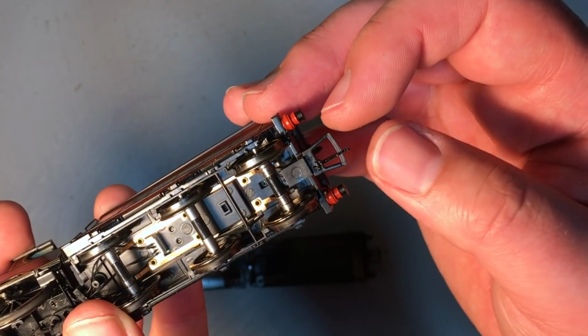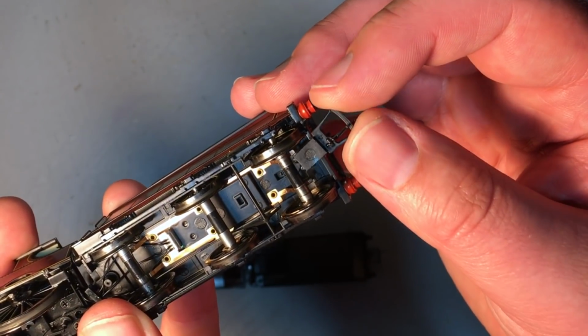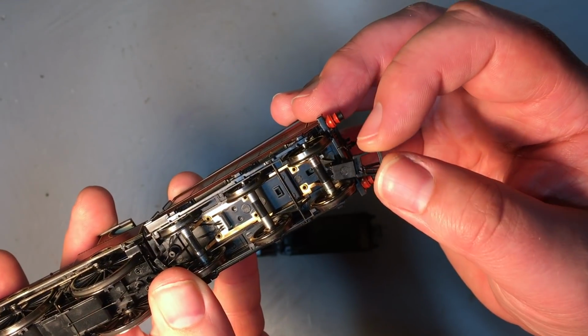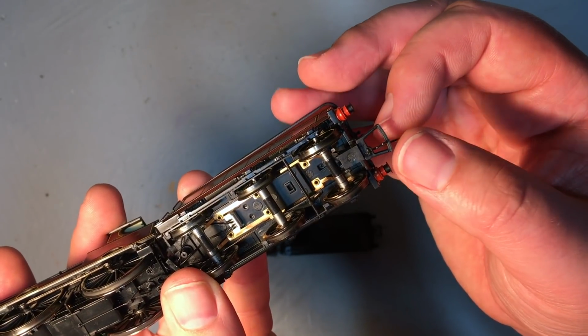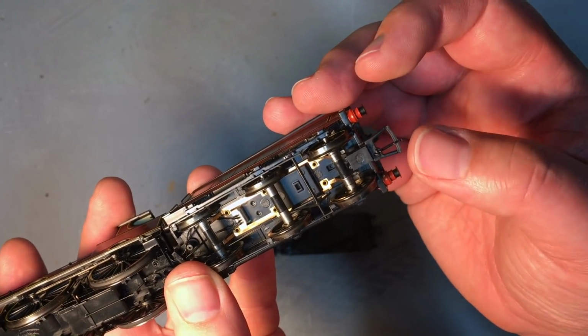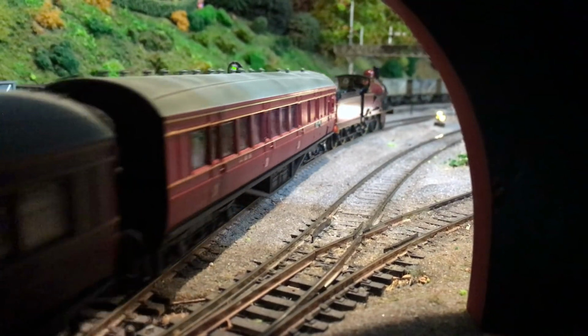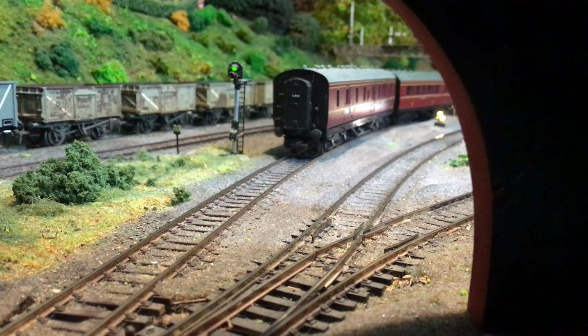The coupling on the tender is a slimline NEM pocket, which fits in this self-centering mechanism that we've seen on a number of coaches and wagons from Bachmann, but it's nice to see it make an appearance here on the tender of a locomotive, just to help it to negotiate bends without suffering buffer lock with the stock it is pulling. The buffers on this locomotive are really nicely done.